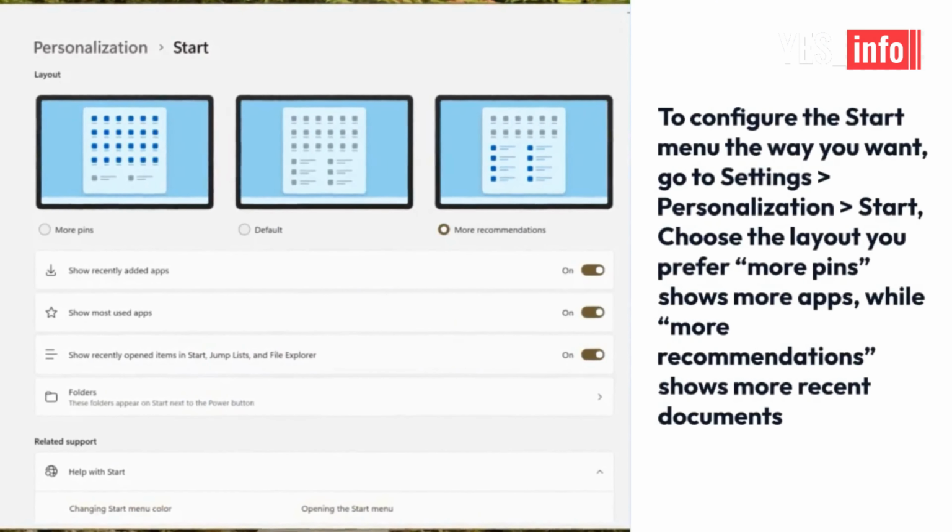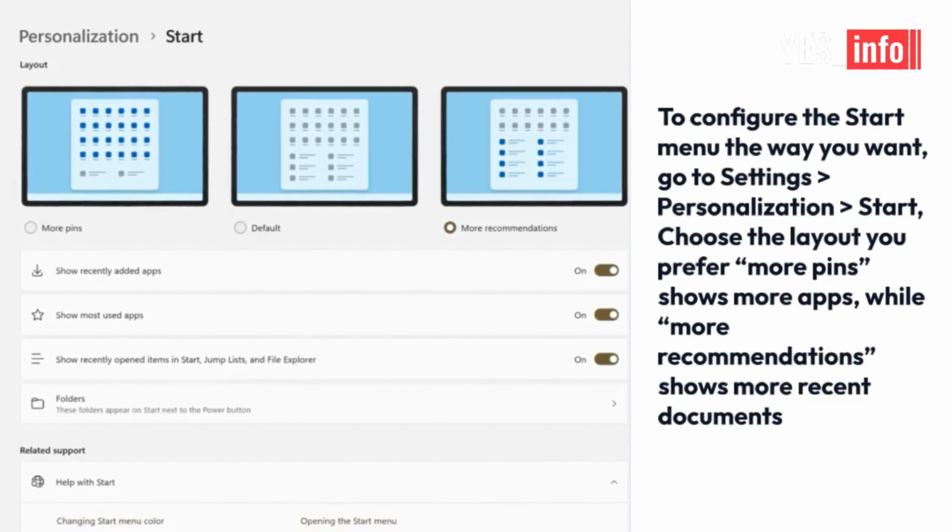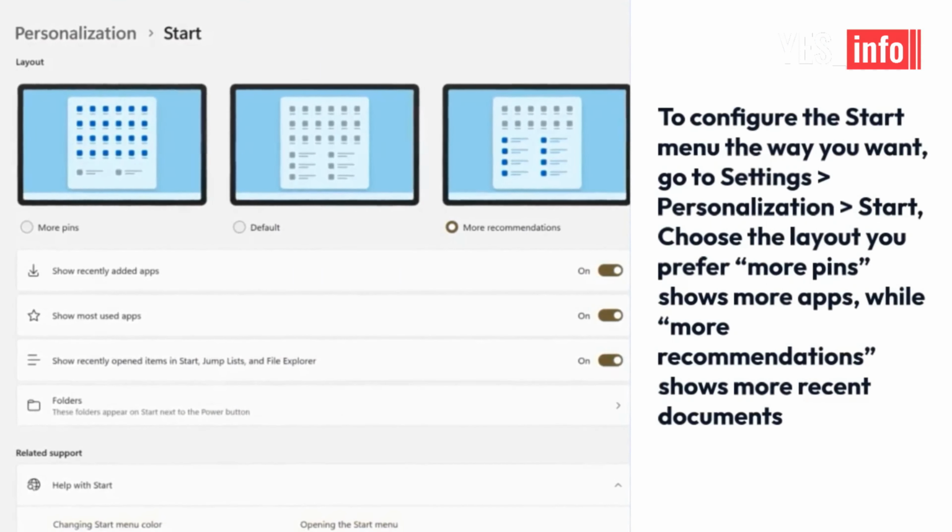To configure the Start menu the way you want, go to Settings, Personalization, Start. Choose the layout you prefer. More pins shows more apps, while More Recommendations shows more recent documents. If you'd like to turn off recent documents, toggle them off in Show Recently Opened Items in Start. You'll see your changes reflected in the Start layout the next time you open it.